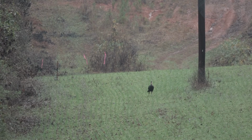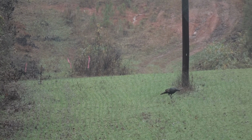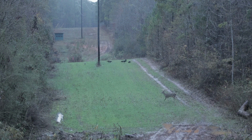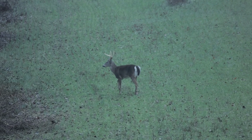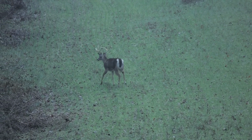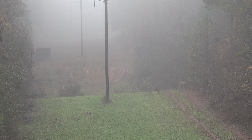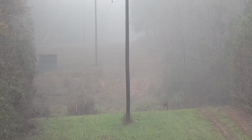Reno and Seth are sitting in a blind overlooking a food plot where Bucket's been seen. It's warm and rainy this morning, but as the rain starts to slow, animals start popping out. First come the turkeys, and then finally, deer start moving. There's a deer. Well, Seth and Reno catch movement at the far edge of the food plot, and sure enough, it's Bucket.